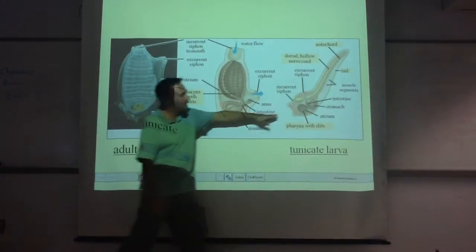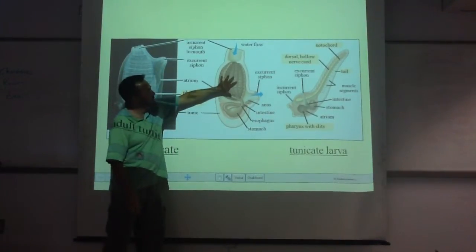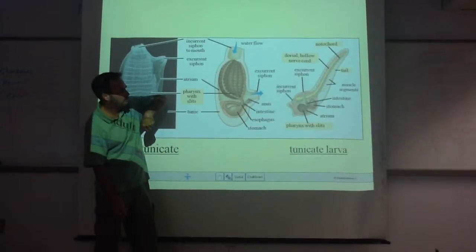So notice that this has these pharyngeal gill slits here when it's a juvenile, but then it also has them as an adult, but that's the only one of the features that it's keeping, right?